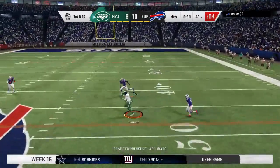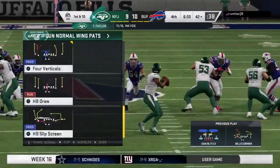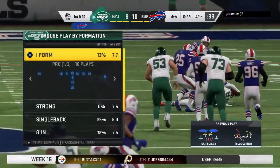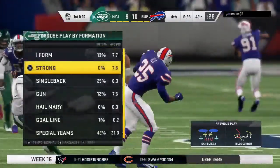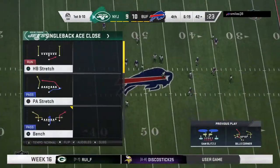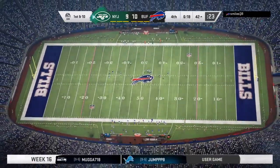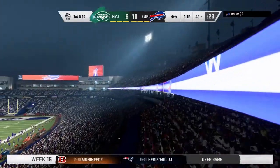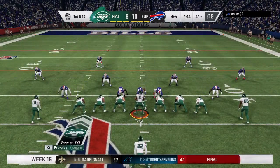Operating from the gun, Taylor. He's going to have the hook up to Burnett, and taking it across midfield and inside the 45. It'll be a pickup of 16 and a Jet first down. First down, Jets.